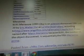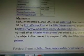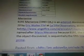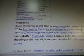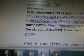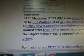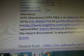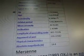It was discovered on July the 20th, actually, by Eric Walter Elst at La Silla Observatory, according to www.angelfire.com/ID Evariste capital. I'll put that on the website. It was named after Mersenne because 8191, the number of the object discovered, is sequentially the fifth Mersenne prime. Here's the discovery of it, and it gives you the numbers.